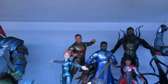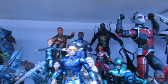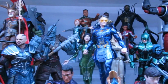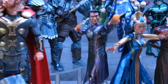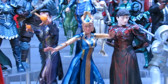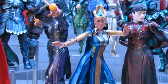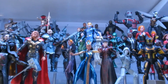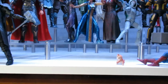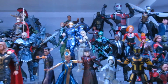Let's see if I can remember all the names. That's Gilgamesh, Phastos, Sprite, Makkari, Thena, Icarus, Sersi, Ikaris, Kingo. We'll circle around back to her. And Druig, Salma Hayek, her character was Ajak, right. Wow, I actually did get all those right. I'm surprised that I remember that. It's pretty crazy. So there's our Eternals team. Space up here for whatever projects are next. Maybe Secret Invasion, who knows.